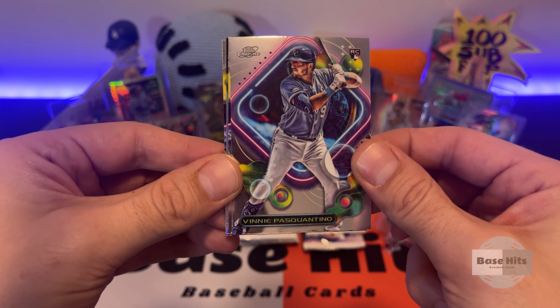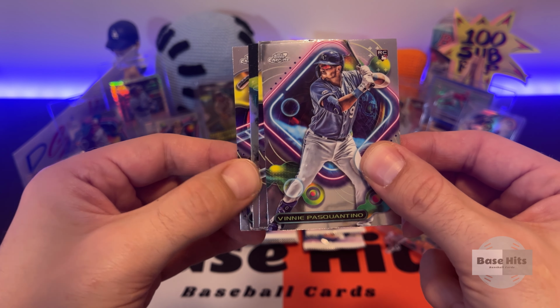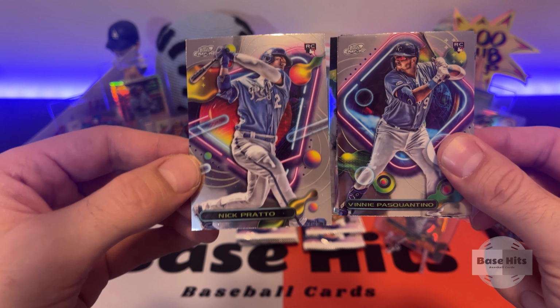Vinny Pasquinito. Card in the front. What do we have here? Refractor? Some sort of insert? Another extraterrestrial insert, it looks like. Nick Prado, rookie.